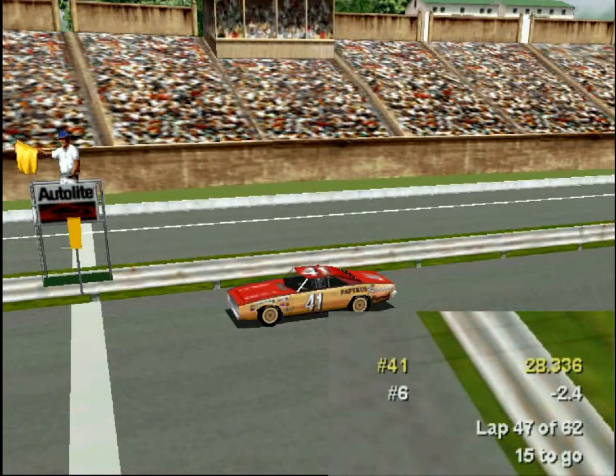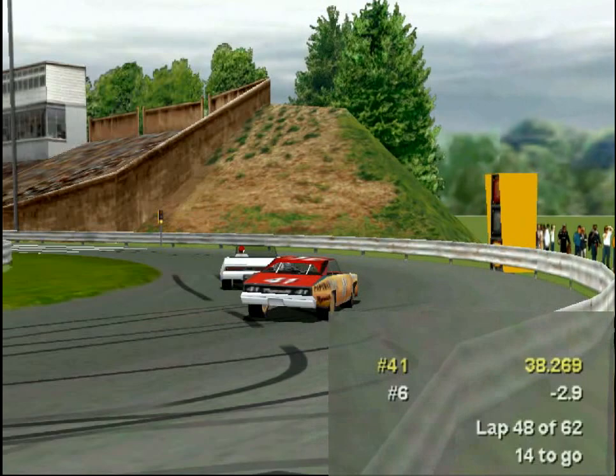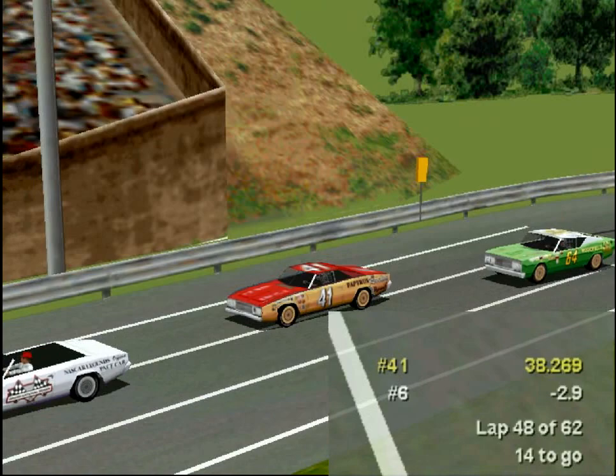At least I didn't get black flagged. That would have made me mad. Remember that in Days of Thunder? Go out and hit the pace car. You hit every other goddamn thing out there. I just want you to be perfect.